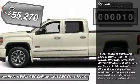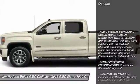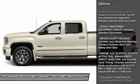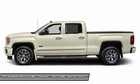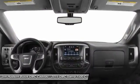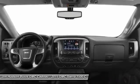Here are some of this vehicle's great options: stability control, traction control, remote engine start, steering wheel audio controls, power passenger seat, navigation system, anti-lock braking system, tow hitch, power steering, driver airbag.